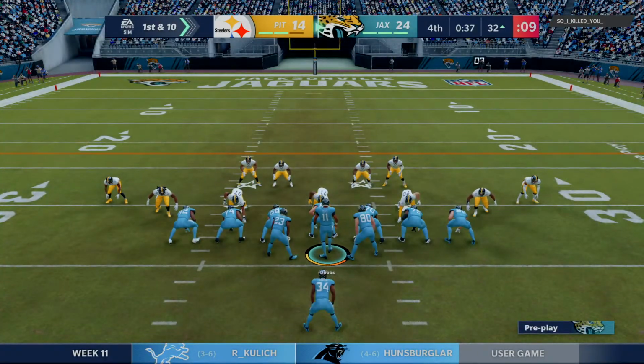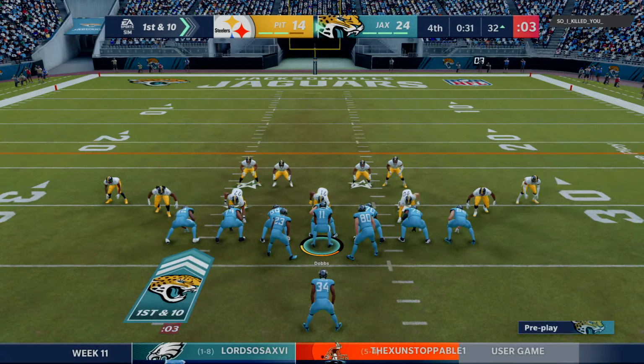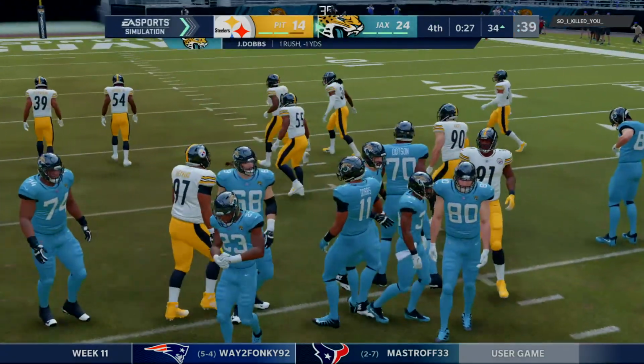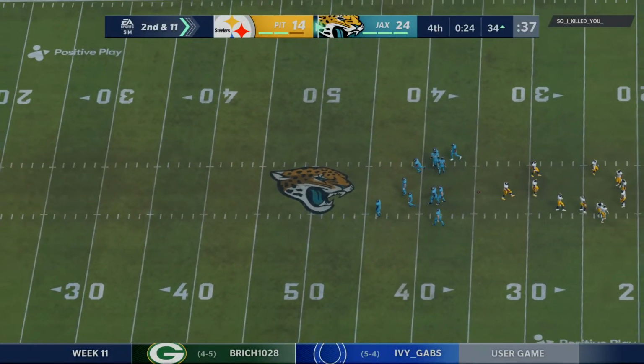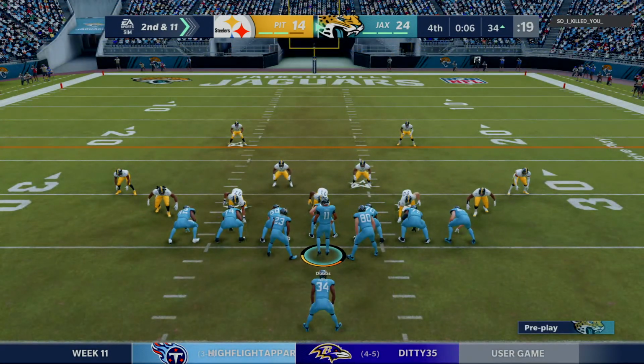From the 32 now. Here's 1st and 10. Down to a knee here. The defense still with a couple of timeouts. We'll see if they want to use them. A loss of a yard brings up 2nd and 11 at the Steelers' 34-yard line.